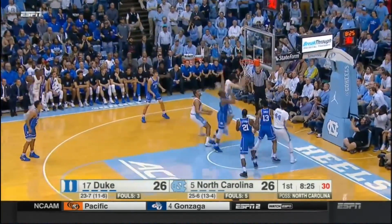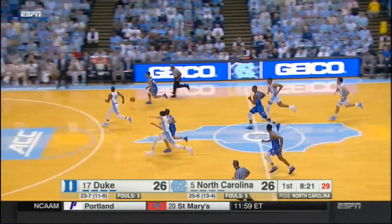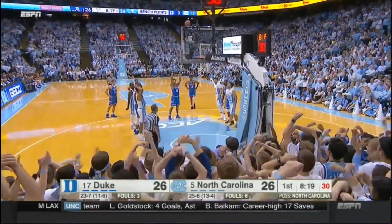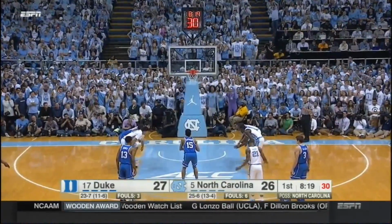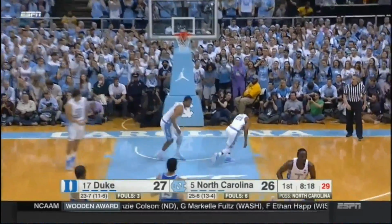Pinson pulls up from the wing. May with the offensive rebound, but he threw it away, and he was falling out of bounds. It started Duke's break. Jackson, no. Got a big win today, beating Florida. Some of the kid. And absolutely controls the game from the point guard position without dominating the ball.